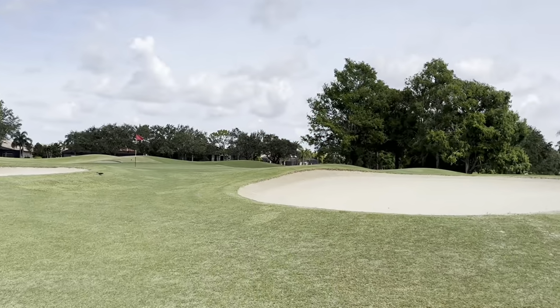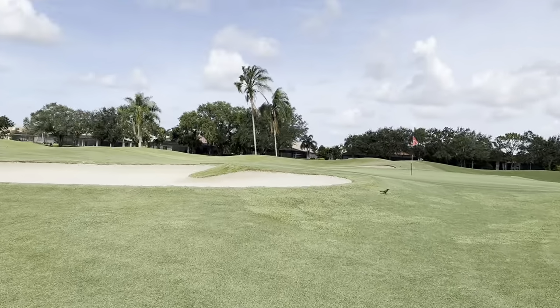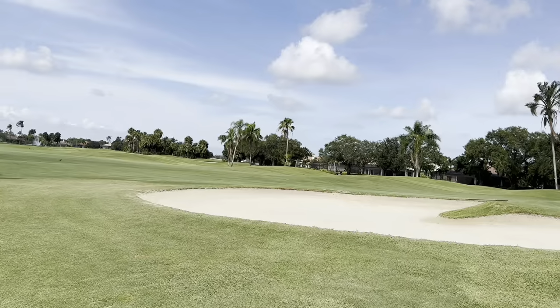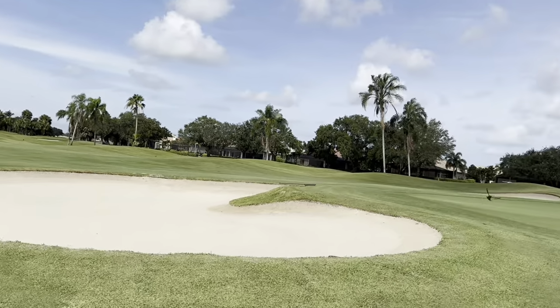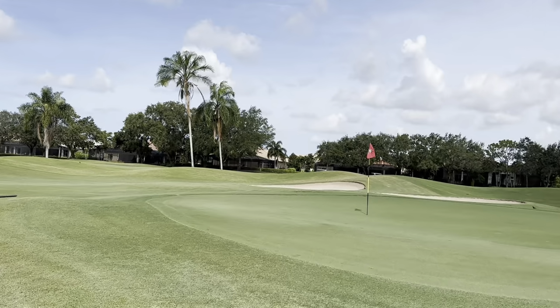Yeah, you can see the bunkering on the right side of this green. It's pretty well placed. Definitely captures about anything that goes right. And if you look way out there, you'll see my ball left on the other side of that bunker.